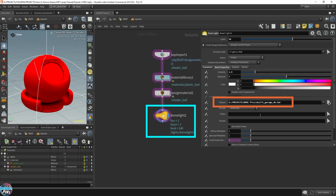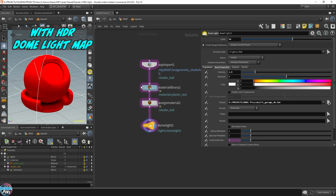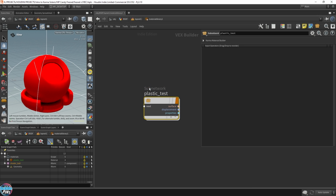Now remember, with BSDF materials, we're building everything from scratch. We don't have the luxury of the MTLX surface material nodes, where everything's already there. So let me remove this for you and you can take a look at what it looks like. It looks flat. It's best, I find, to load an HDR map into your scene for BSDF. So let's go back into the material library while we have the render flag on the dome light so that it's rendering with the HDR light map.